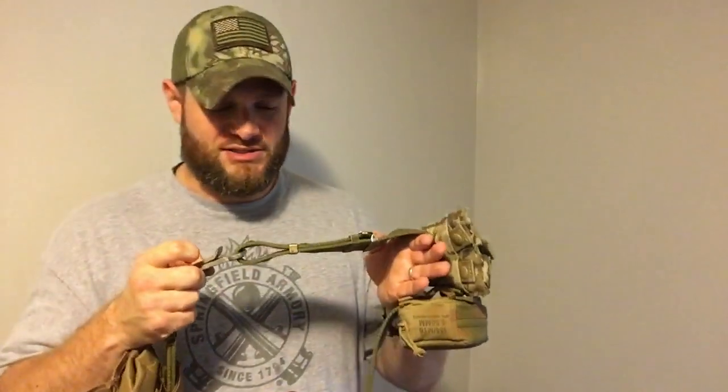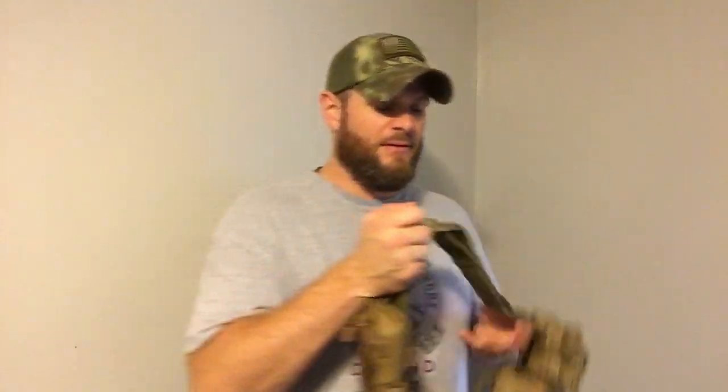My first tour, I didn't use it because I didn't see the point of it, but then after I was out there for a long time, I'm like, you know what? It's a good idea to have a pistol belt set in case something happens and ready to go. So this is my response to the backup for home defense. So like I said, my shotgun is my primary. This is my backup.